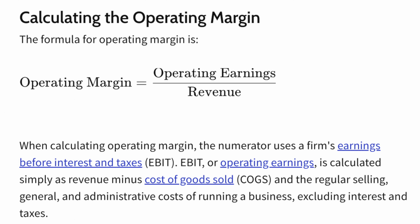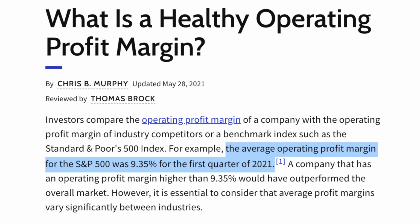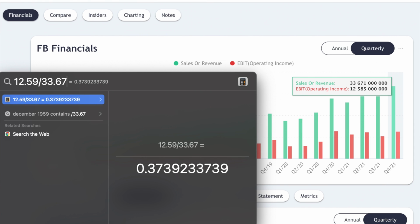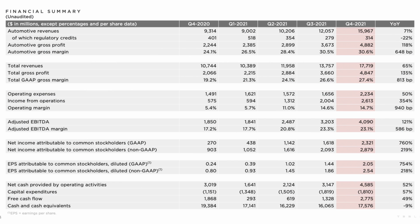Next, we need to look at the operating margin, which considers cost of goods sold as well as operating expenses, and this is calculated by dividing the operating income by the revenues. Typically, you want to find companies with operating margins above 15% since the S&P 500 operating margin is about 10% on average, but this only applies to profitable companies. For example, Meta had a Q4 2021 operating margin of 37.4%, which is outstanding, while Tesla had an operating margin of 14.7% in the same quarter.